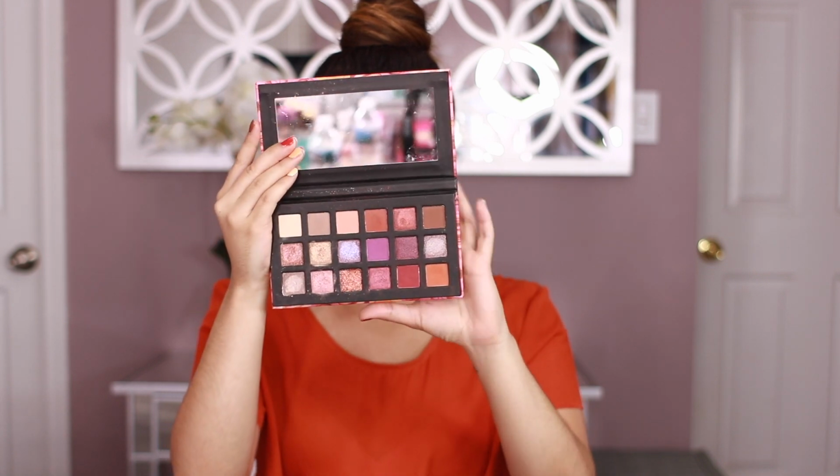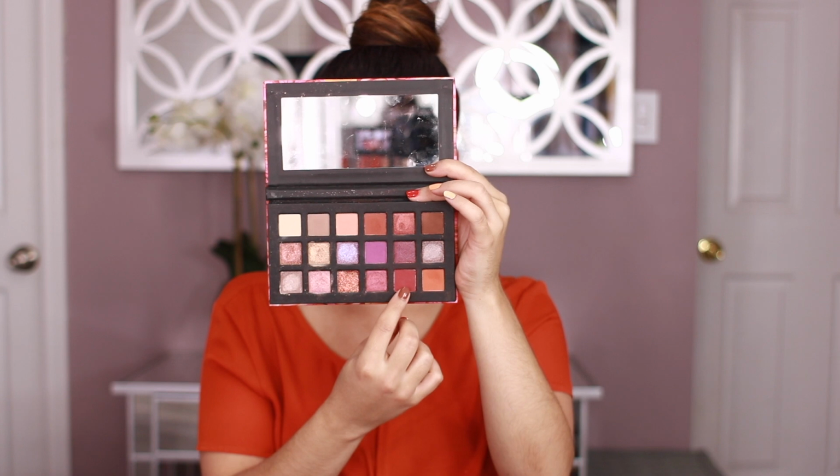I'm going to be using the Sundown 18 Color Eyeshadow Palette. This one is actually a dupe for the Desert Dusk from Huda Beauty. I really, really love this one. I prefer the formula on this one a lot more than the Huda Beauty one, and it's honestly really, really good. This one retails for $12, and you can find this brand at Amazon.